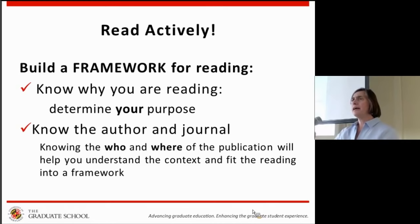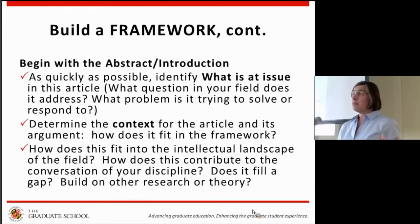So starting to think about how all this fits together is an important way to start building a framework. And then you want to think about reading, which you probably already do. Read the abstract and the introduction first, but what are you getting from those? As quickly as possible, a well-written abstract and a well-written first few paragraphs should be able to tell you this: what's at issue in this article?